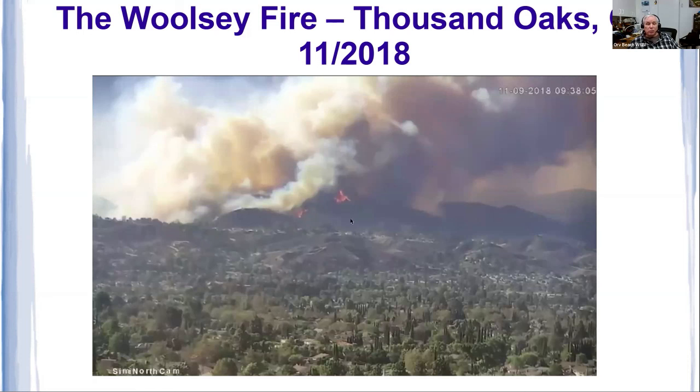The fire turned around, the wind turned around, it went back up over the hill, down into the town of Thousand Oaks, wiped out hundreds of structures, continued south across the 101 freeway, up and over the Santa Susana Mountains, back down through Malibu, took out hundreds of structures and stopped at the Pacific Ocean. So for us here in Southern California, video is a very, very important part of our AREDN network.